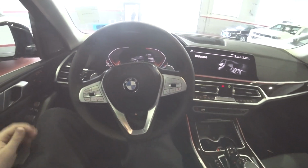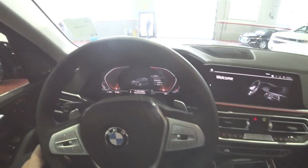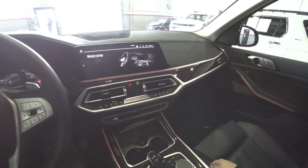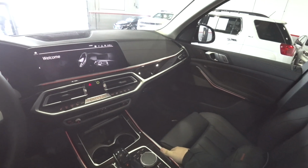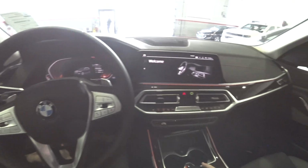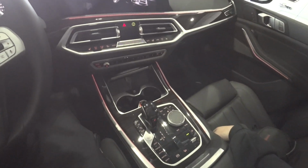Wow. The interior, really well done. Turn on the power here. But this thing is absolutely beautiful. Uses a turbocharged inline 6, I believe the same motor that's in the M340i. But yeah.